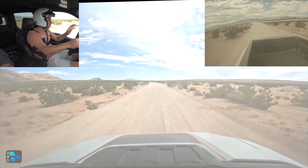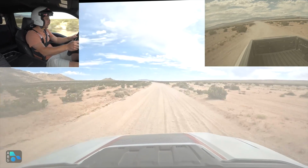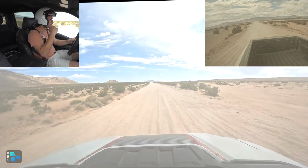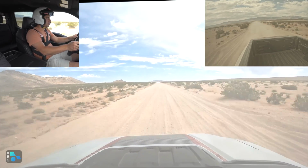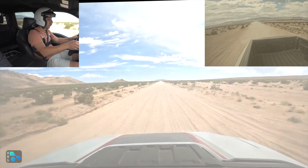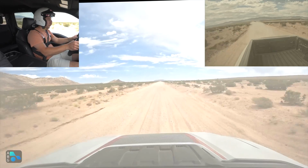And I'm hitting some of these whoops and modulations in the road, and there's also heavy ruts in this road. So it's pulling me kind of left and right. Steering feels very connected to those front wheels. And as you can hear, I'm in Baja mode, and there's a shift. There it is. You gotta let out the throttle a little bit. Cruising 5th gear, 63 miles an hour on this road.